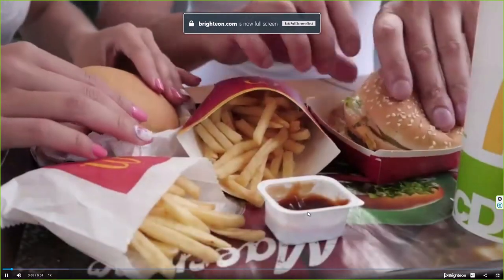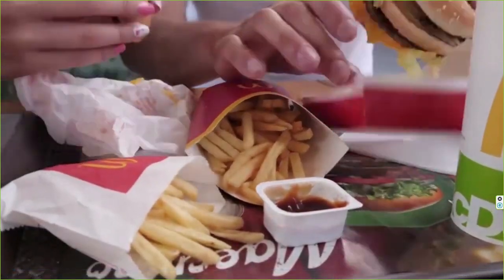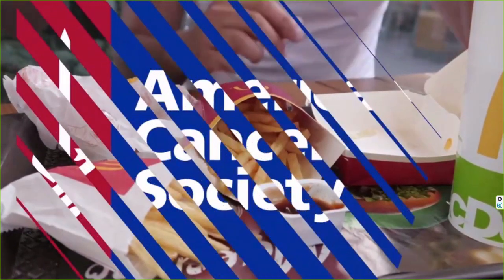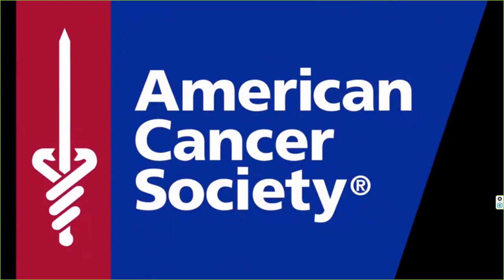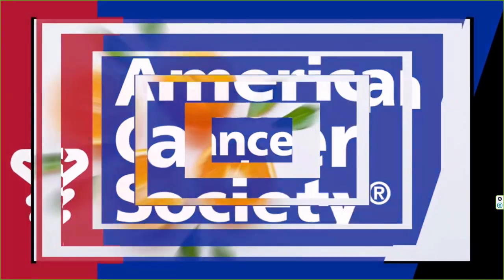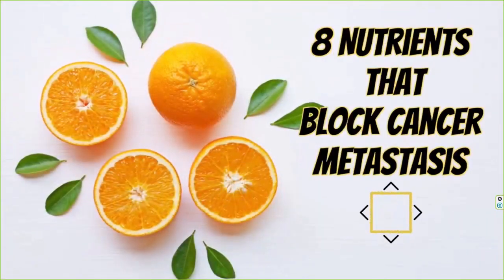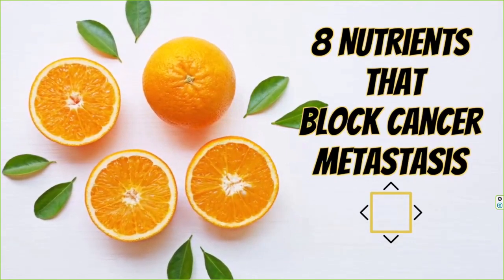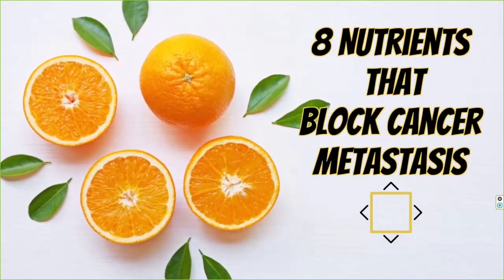Diet plays a major role in both the prevention of cancer and the contributing factors of cancer growth and cancer metastasis. Even the American Cancer Society on its website says that only 5 to 10% of cancers are genetic. The rest of the cancers are due to lifestyle choices and diet. So in light of that fact, pay attention to 8 nutrients that are some of the best dietary compounds that you can introduce into your daily diet to inhibit the spread of cancer.